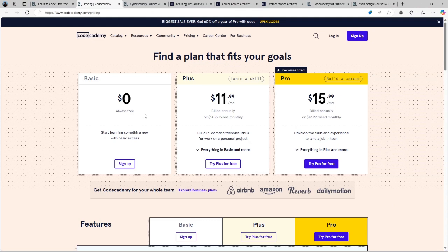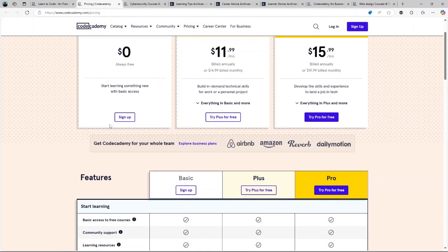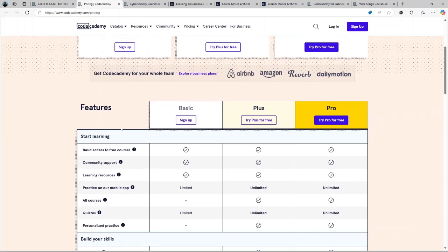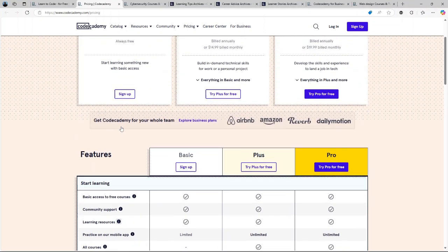Now let us talk about the pricing. What does it cost to use Codecademy? The platform offers a tiered structure. There's a basic plan that is free, and this is perfect if you're just exploring coding. However, the free plan has some limitations as it doesn't include advanced features like projects or certifications.